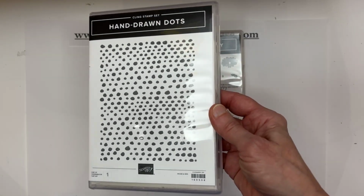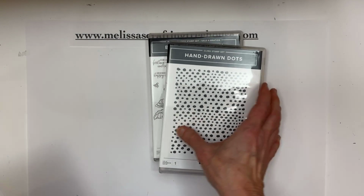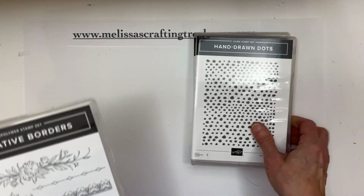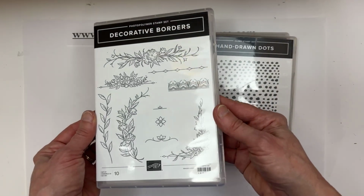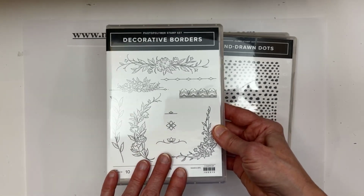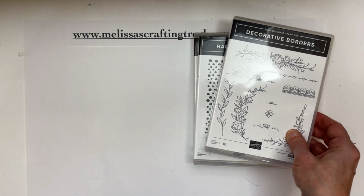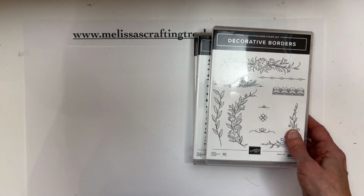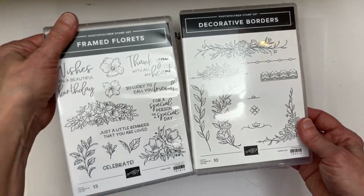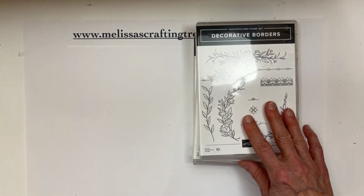We also got this hand-drawn dots. Love all the variation in those dots. This is a set in the mini catalog that goes live in January. And then we also got this set, which is in the mini catalog. And this was an all-present giveaway, so everybody got that. So fun, right? It actually kind of coordinates with the framed florets. Has kind of a similar look. So those might be fun to play with together.